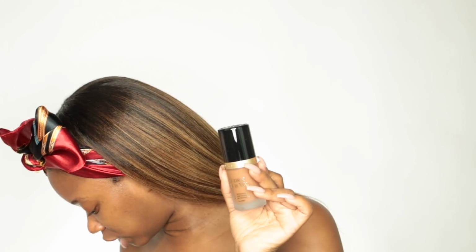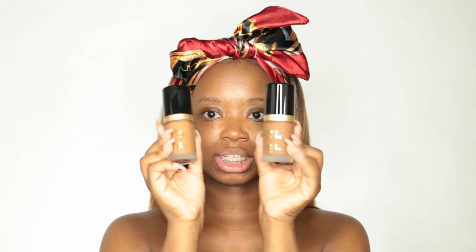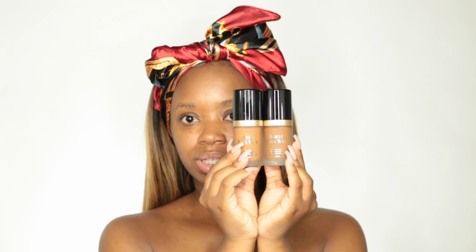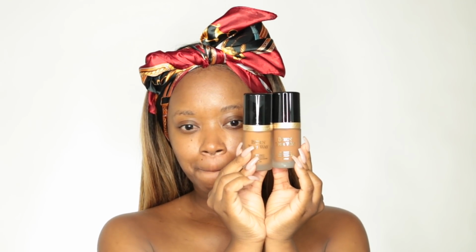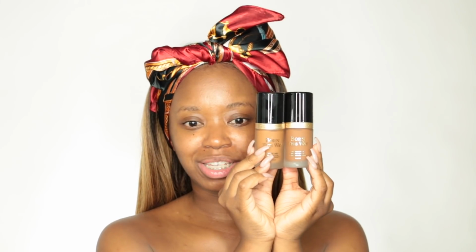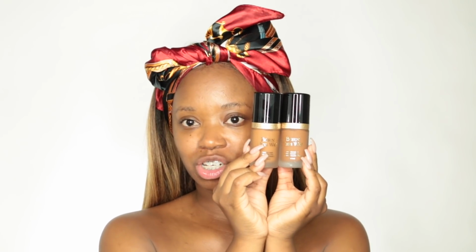I went to the event and I was matched to be spiced rum. She did tell me that she thought I could be chai, so we're gonna see. This is spiced rum and this is chai. It's a slight difference, but not really. And that's what I really appreciate, that there isn't a big jump, but there is a jump, because we come in all shades and undertones.